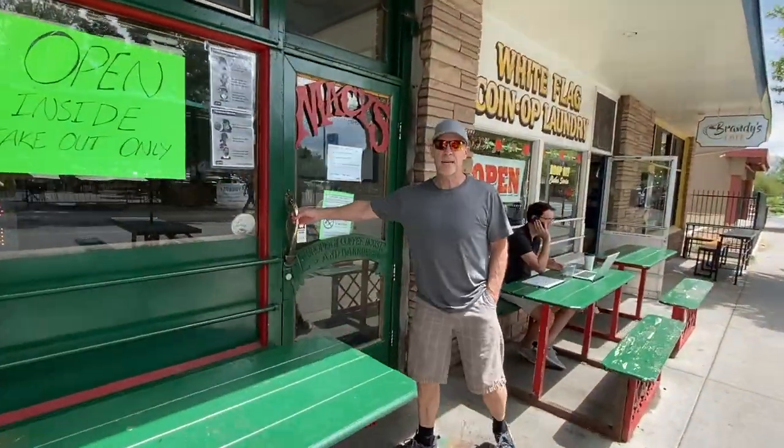Iconic Flagstaff. Macy's will be closing at 2 p.m. This place actually roasts its own. There's a little roaster up here in the corner, and they actually roast it so you can sit there and eat whatever breakfast or lunch and drink your coffee. And sometimes they're roasting it. So it's going around and around and they're roasting coffee beans.